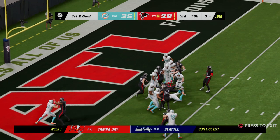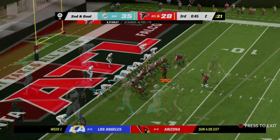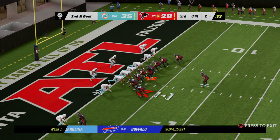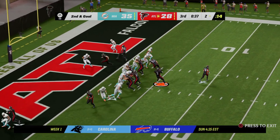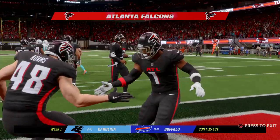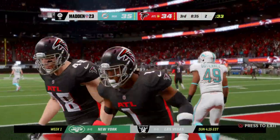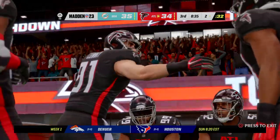Now a handoff up the middle. Stanley, it's a gain of a yard, and it'll set up second and goal. Back to throw, Rich, and that is caught. Touchdown, Falcons. A 2-yard touchdown grab. And the Falcons have a chance to tie the ball game here in the final minute of the third.